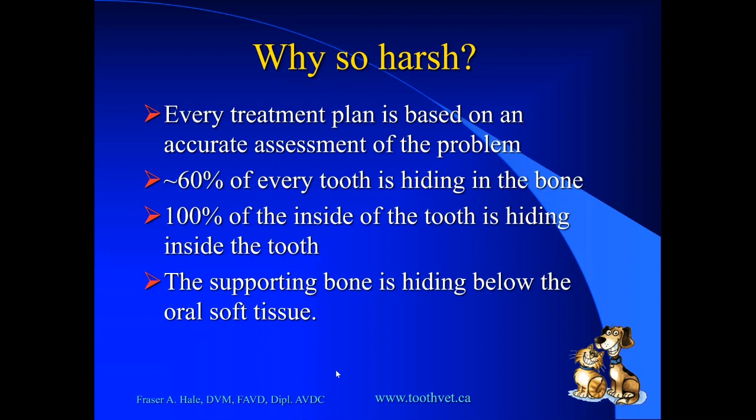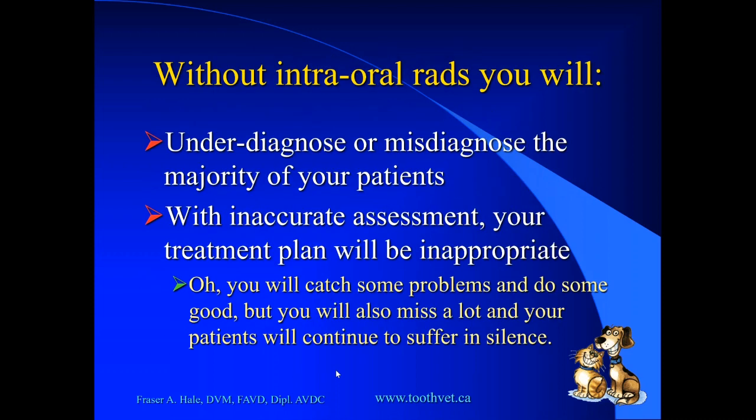So the vast majority of the tooth, the inside of the tooth, the root structure, the bone around the teeth, all of those things are hidden from view to the naked eye and require diagnostic imaging for you to be able to evaluate them. And without intraoral dental radiographs, therefore, you're going to underdiagnose or misdiagnose a large number of your patients. With an inaccurate assessment, your treatment plan will be inappropriate.